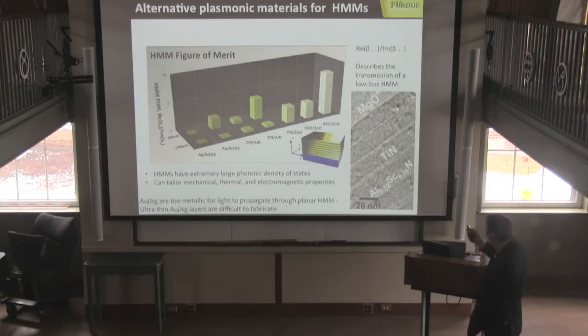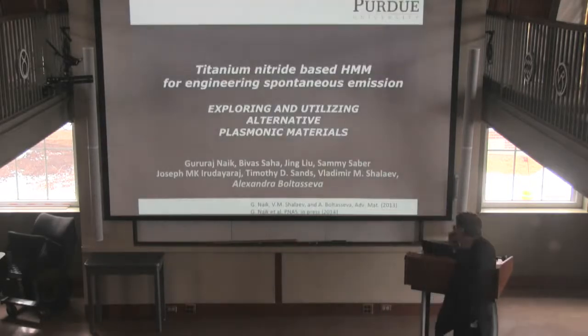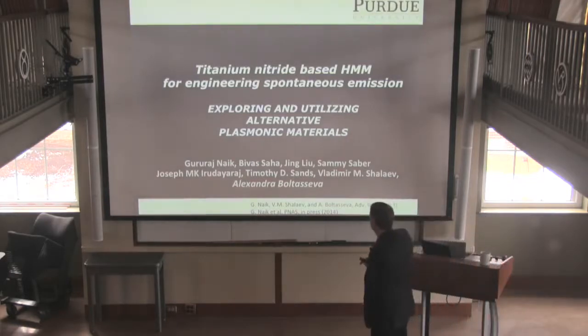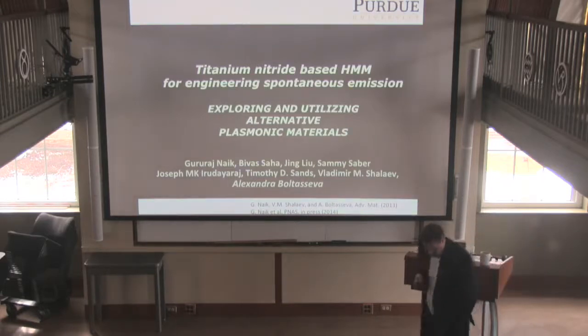And that brings me to one of the biggest advantages of this type of titanium nitride based hyperbolic material: you can grow it epitaxially. You can make a really beautiful superlattice out of titanium nitride and dielectric layers. This is your plasmonic layer, this is the dielectric layer, and you can make them 1, 2 nanometers, 5 nanometers, 10 nanometers, and it would be single crystal quality. That's really the beauty of this. So that brings me to this titanium nitride-based hyperbolic metamaterial, and that effort is largely led by my colleague Alexandra Boltasseva.